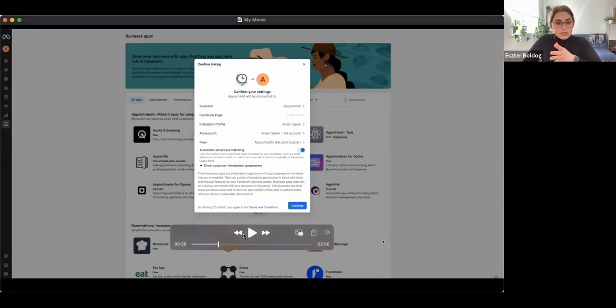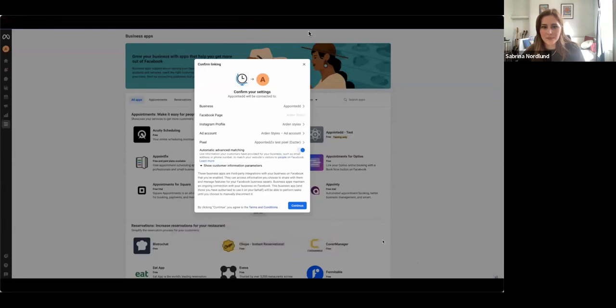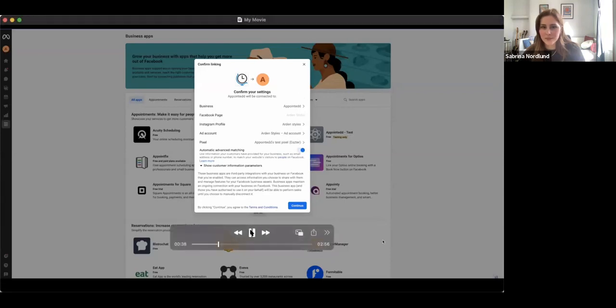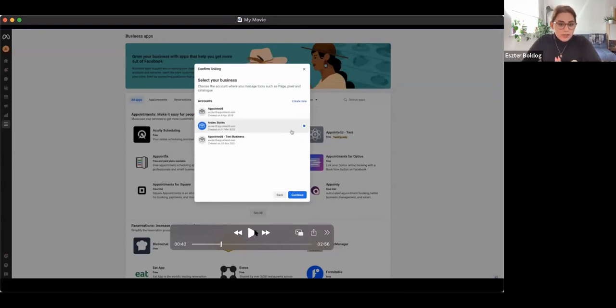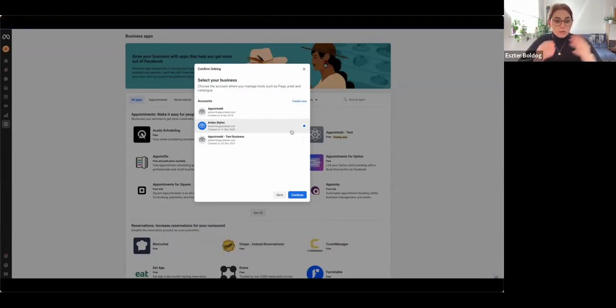But when you are making the connection between Appointed and your Facebook business account, you'll see here that it will default to something, but you can change that here very easily so that you connect to the appropriate Facebook account. Or of course, if you'd like to connect to multiple Facebook accounts with multiple Appointed accounts, then you also have the option to do that, and you can make the selection from here.